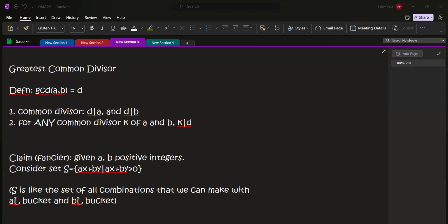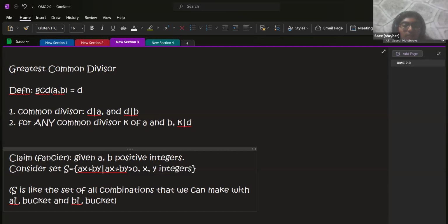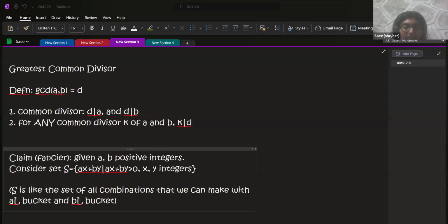Wait, but that's not always true if X and Y are not integers. No, X and Y are also integers. As I said earlier, I won't be mentioning it, but everything I say is an integer. X, Y integers. Okay. All good? Yeah.